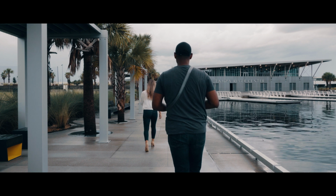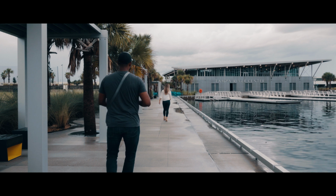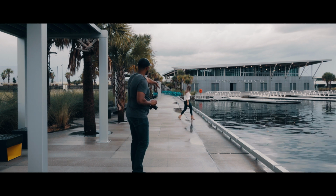So for this shoot, I actually am shooting with Chelsie. She is a new person I've shot with. Never shot with her, but it was an awesome experience being able to shoot with her.